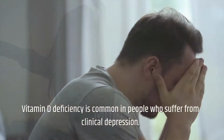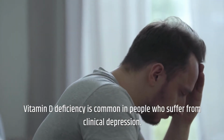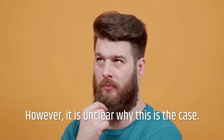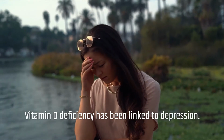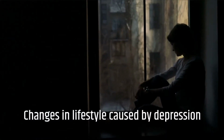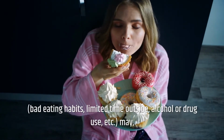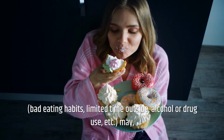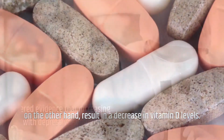Mood. Vitamin D deficiency is common in people who suffer from clinical depression. However, it is unclear why this is the case. Vitamin D deficiency has been linked to depression. Changes in lifestyle caused by depression, for example bad eating habits, limited time outside, alcohol or drug use, etc., may, on the other hand, result in a decrease in vitamin D levels.